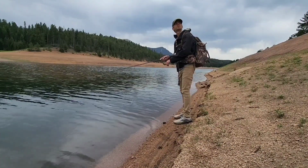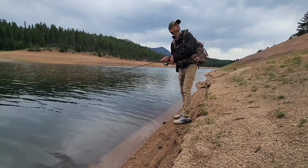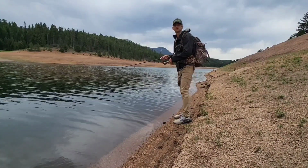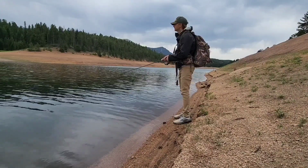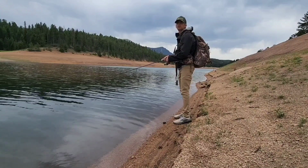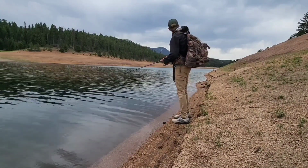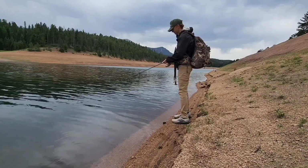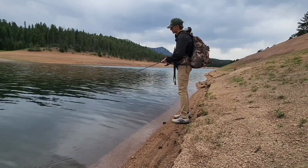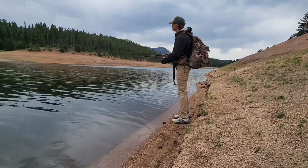Sounds like we got a jet coming up. Pretty cool with the space around here. We get fighter jets flying over quite often. Oh yeah, I can see it off in the distance. But back to the fishing.